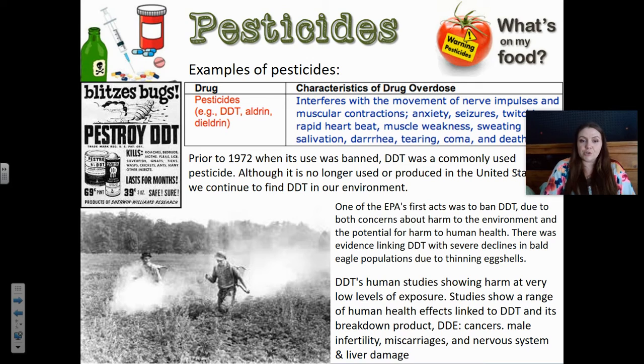Just a little trivia about pesticides. We actually had a pretty big issue with this in our country. It still is in other places, of using too harsh of pesticides and it getting into our food and water supply. One that was really big here was called DDT. It's still used in other places. It's not allowed to be used here now. But like all the other pesticides, it interferes with your nerves: the movement of nerve impulses and muscular contractions, anxiety, seizures, twitching, rapid heart rate, muscle weakness, sweating, salivation, diarrhea, tearing, coma, and death. So really bad.